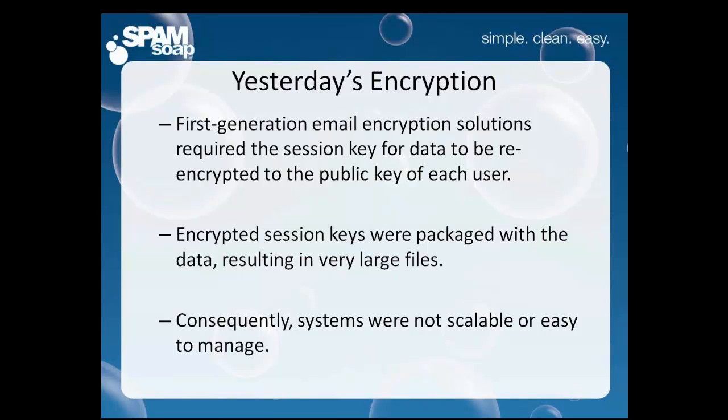Also, typically that results in very large files because those encrypted keys were packaged with that data. So if you're sending emails to and from that are encrypted, they tend to be a lot larger, and that compounds storage-related problems and performance-related problems that we're trying to avoid. So we solve one problem, we create another problem. That's no good. So at that point, systems are not very scalable. They're not easy to manage. If it's a requirement, the cost of meeting that requirement is fairly high from an operational standpoint.